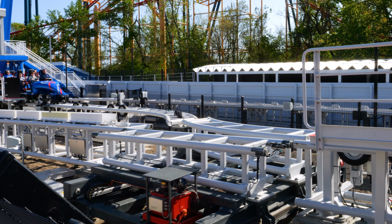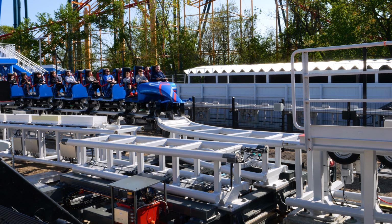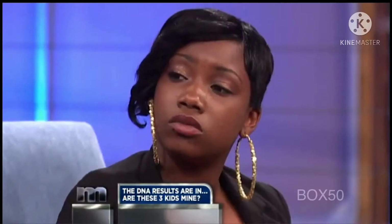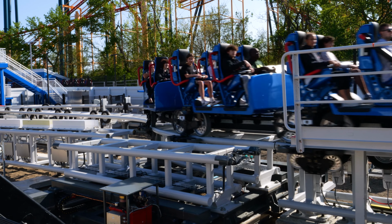Well, that last part is yet to be seen, but it's still a little too early to compare, but that we will talk about later. In this duel, I'll be doing my best to remain unbiased. Detective determined. That was a lie. And we'll be comparing both versions of the ride in a total of 10 different categories.